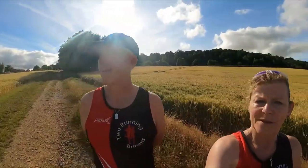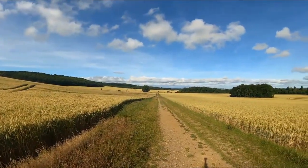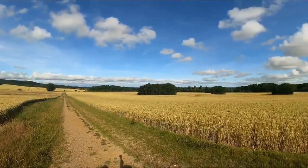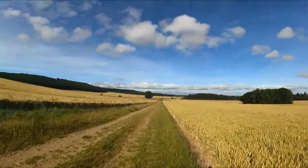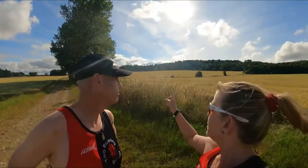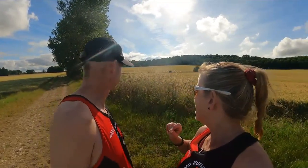Yes, magnificent, aren't they? You can get a real good view. I'm sure our viewers can see it stretches out across the vale. You may be able to see the castle behind us over the trees at the back there, and I believe there's been a castle here since the Norman Conquest, and I think this is the fourth castle. Is that correct, John? That's right.